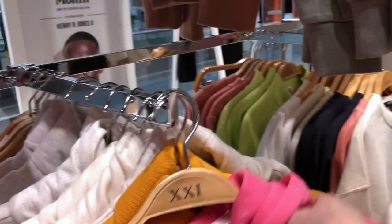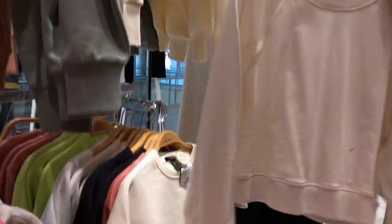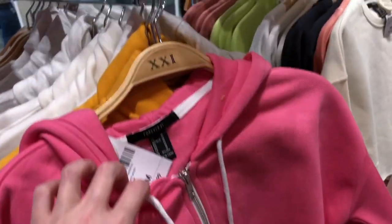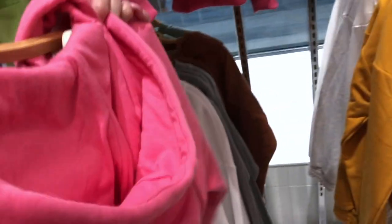What size is this? A medium. This will fit me. You're not going to shrink, right? Yeah, that's gonna fit you. What size is it? Medium. You think this would fit me? I got a large in the black and white, the black one, because I wanted it to be a little oversized. But it was small though too. I don't know. Their sizes in here are different.